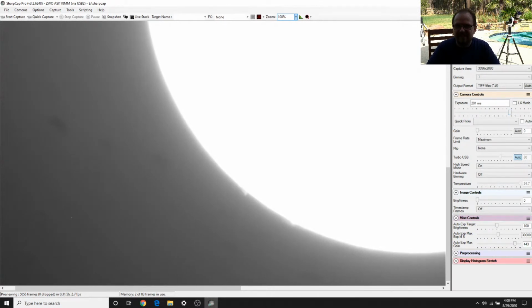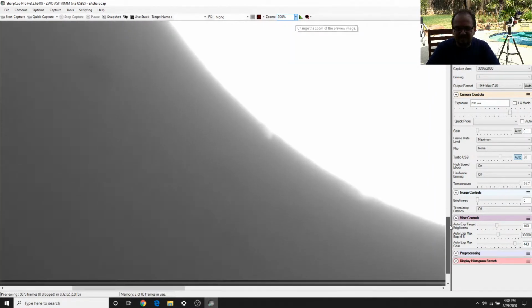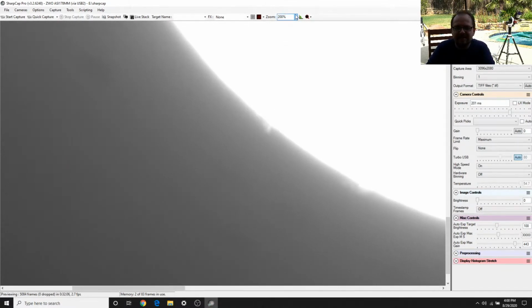Oh, I can see its shape has evolved. The one that we're looking at, 200. Yeah, the shape is evolving. Actually, I think this is better. Yeah, I think the focus is better on this one.